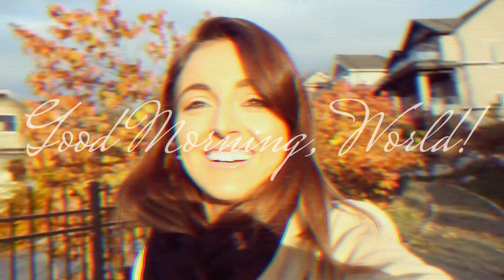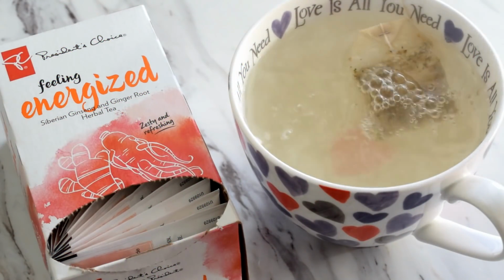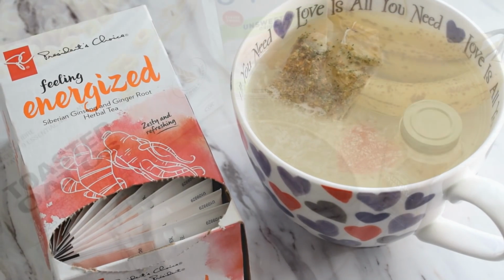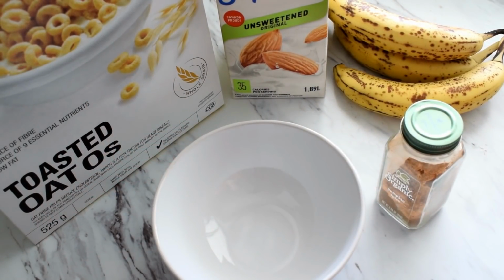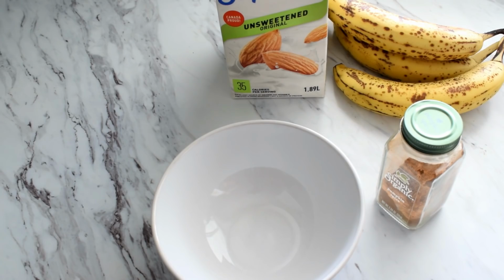Today I've got another one of my healthy vegan what I eat in a day videos to give you some easy meal ideas. I'm starting out the day with this energizing ginseng tea and then having cereal with sliced banana, almond milk, and pumpkin spice sprinkled on top.